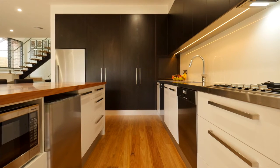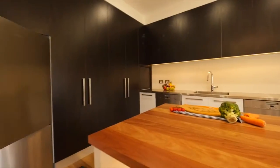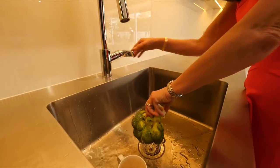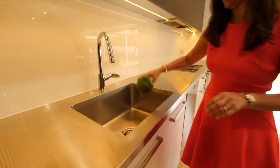Kitchen layout, I think the important thing is being as functional as possible, having your sink opposite your fridge so you can go from your sink to your fridge and back again, having your dishwasher close to your sink as well so you can load dishes straight into your dishwasher.